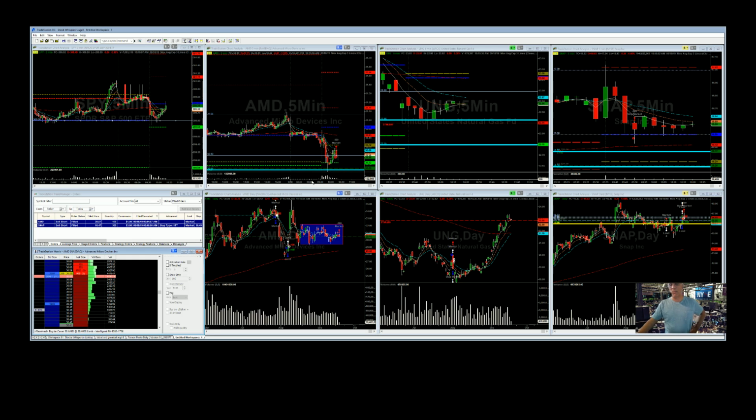You saw the line pop up here. And again, we're watching the 15 now because it is only 100 shares, so it would be a $10 takeout. Okay, so we're in on AMD and we're in on Snap still. So Snap's just hanging around that 56 level.